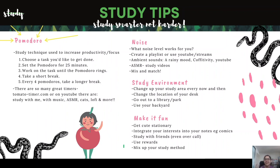Now make it fun. Get cute stationery. Give yourself that incentive. Integrate your interests with your notes. Study with friends. Use rewards. And finally, mix up your study method. It doesn't have to be long and boring. You can mix it up.